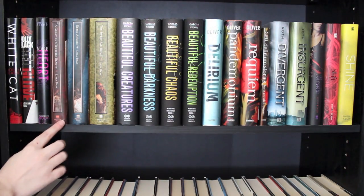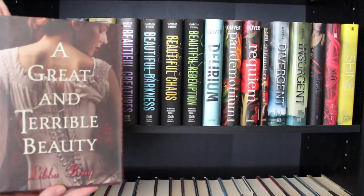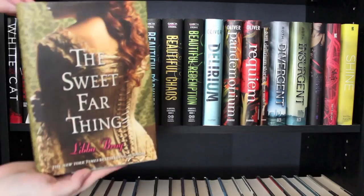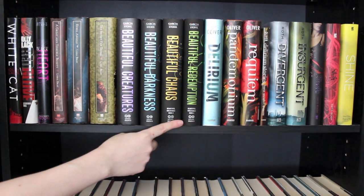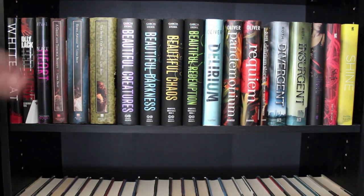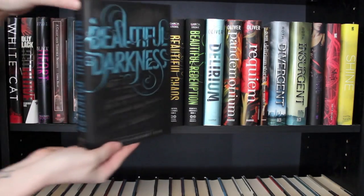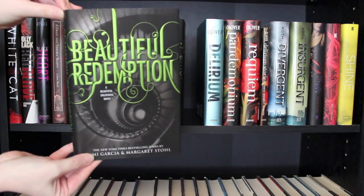Next up, I have Libba Bray's Great and Terrible Beauty trilogy, which starts with A Great and Terrible Beauty. Book 2 is Rebel Angels, and Book 3 is The Sweet Far Thing. Next, I have my Caster Chronicles series. They all match and look beautiful. I love it. Beautiful Creatures by Kami Garcia and Margaret Stohl. Then we have Beautiful Darkness, Beautiful Chaos, and Beautiful Redemption.